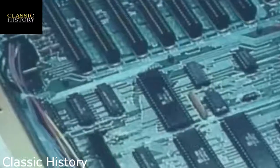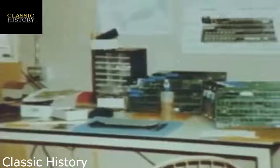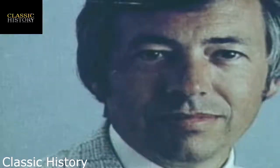The fate of Apple changed dramatically when, in the fall of 1976, a visitor to Wozniak's garage saw the prototype of the Apple II. The visitor was Mike Markkula, who at 32 had retired from Intel as a millionaire. He was so impressed by the Apple II that he joined Apple and put it on a sound business footing. The Apple II was introduced to the public and sales skyrocketed.